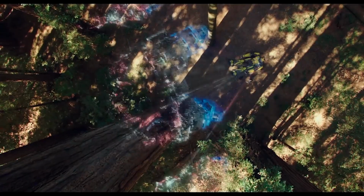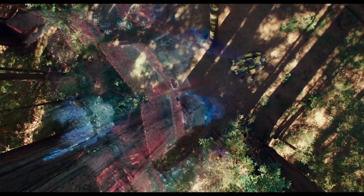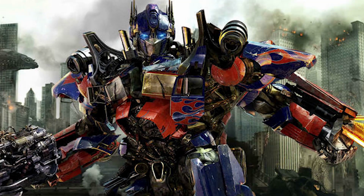One very cool scene, as seen in the trailer, is a hologram of Optimus Prime sent to Bumblebee while he's in the forest. And Optimus Prime looks like that classic Prime we all grew up with. Not like the Michael Bay Prime where he looks like he got a paint job from Ed Hardy.